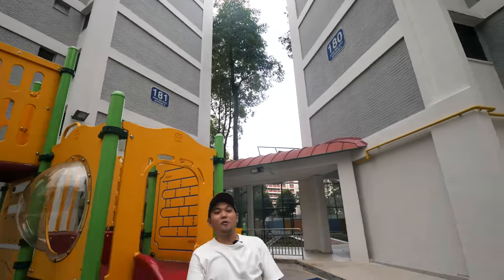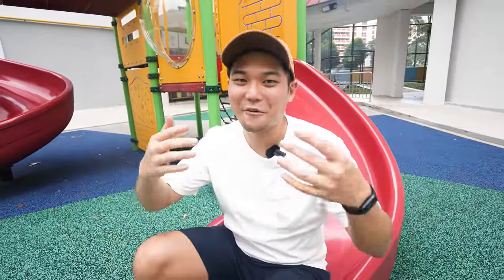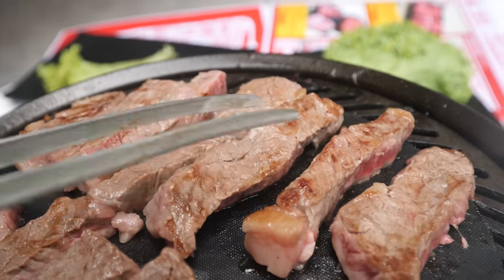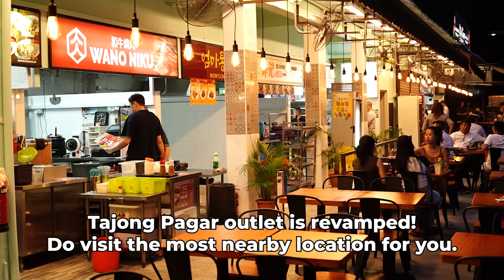Overall, an amazing meal at Wano Niku. Again, this is the best hawker yakiniku style we know. So if you're a fan of Wagyu, if you're a fan of yakiniku, I really want you to try. They have two outlets, one at Tanjong Pagar and one at Ang Mo Kio, and they serve the completely same menu. So you can just visit whichever is more convenient for you.